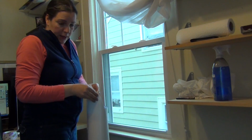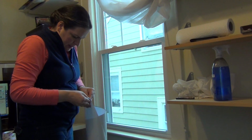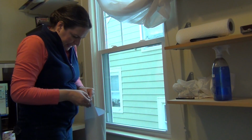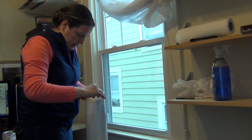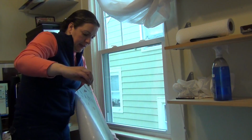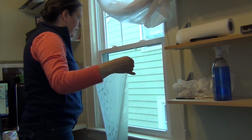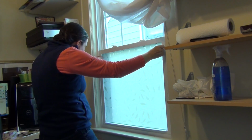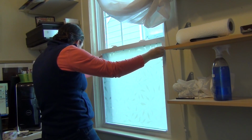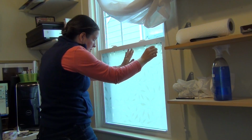Alright, so I have this thing cut to size. This is going to be the hard part because now I got to peel it off the backing, apply it, and then they give you like a squeegee tool. And it really is a cling. I mean, it's really nothing else. It doesn't have any sticky or anything. And it should be the perfect size, because I measured twice, cut once.